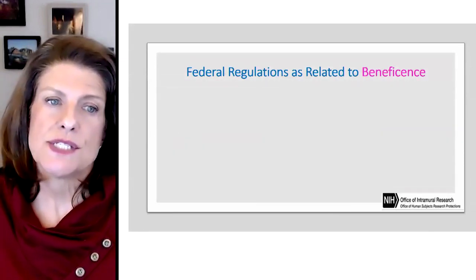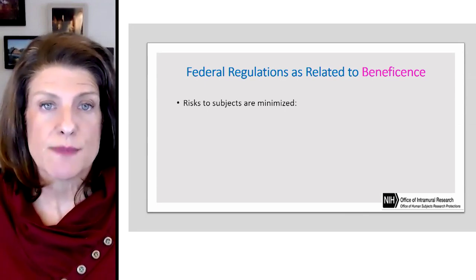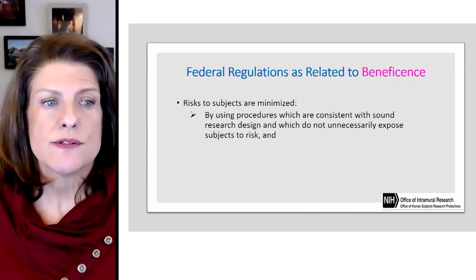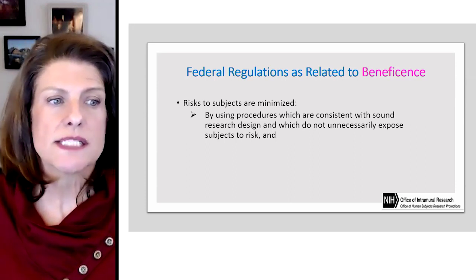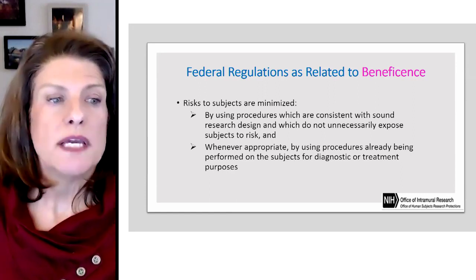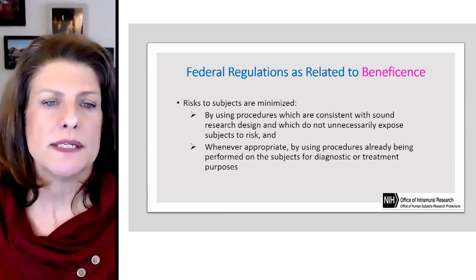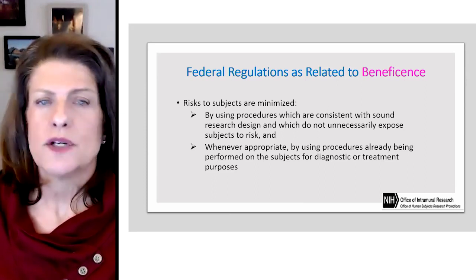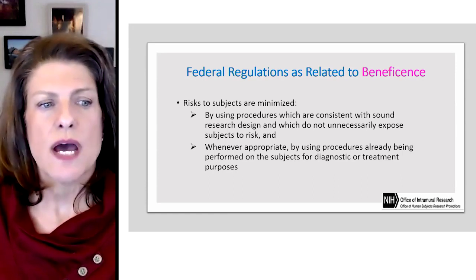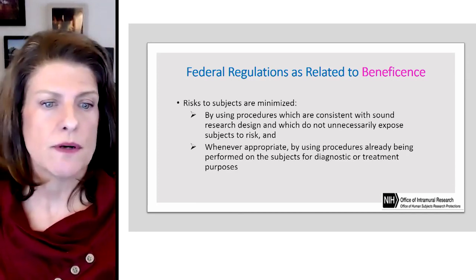What are the federal regulations that relate to beneficence? We want to know that risks to subjects are minimized as much as possible. We do this by using procedures which are consistent with sound research design and which do not unnecessarily expose subjects to risk. And whenever appropriate, we use procedures already being performed on the subjects for diagnostic or treatment purposes. The typical example is that an individual is getting clinical labs drawn, and at the same time, the decision is made to collect the research samples so that you're not having to do venipuncture a second time. You can collect the research samples at the same time the clinical samples are being collected.